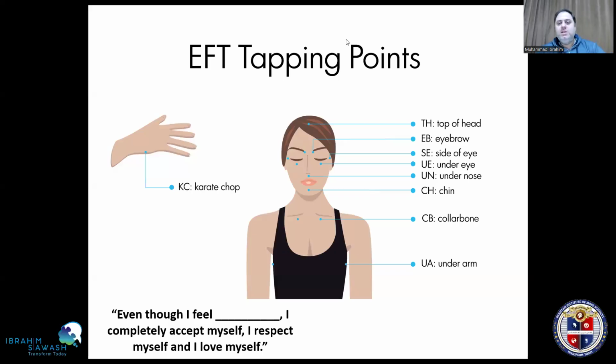All right. So point number 1, top of the head, make sure you are using maybe your whole hand or maybe 2 fingers or 3 fingers, whatever. I want you to make sure that you're feeling it inside of your body. That makes sense? Okay, so the first point is the top of the head point. Tap, tap, tap, tap, tap.